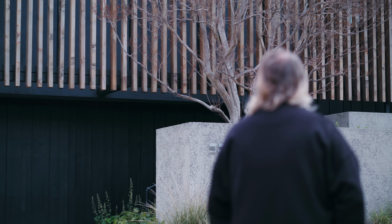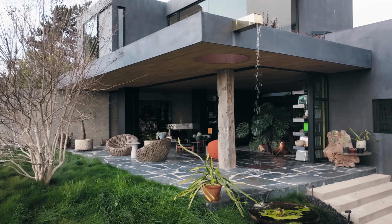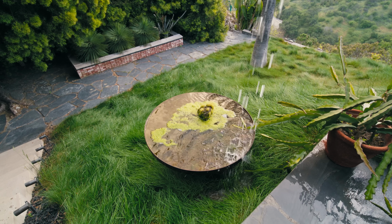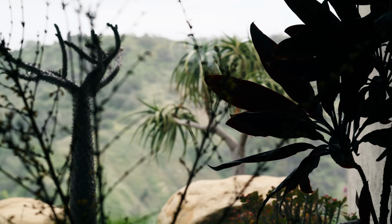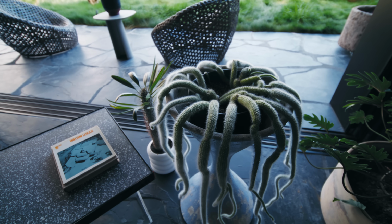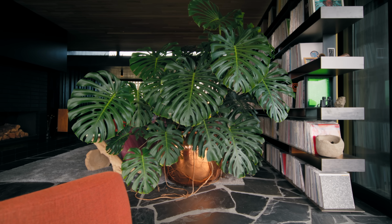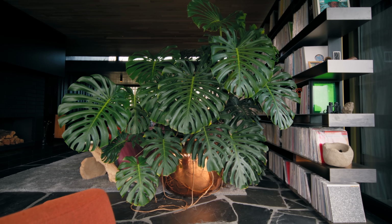Designing for a client versus yourself, you use your own home as more of a laboratory to test some ideas. Growing up in Taiwan, Japan is a very big cultural influence on me, and that's what we want to bring here to our home. This kind of open living space is the way we want to live.